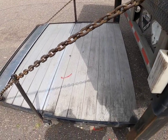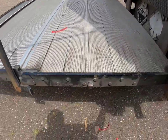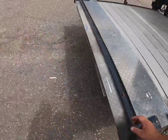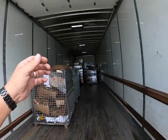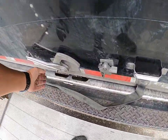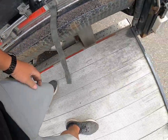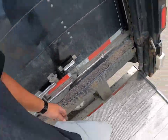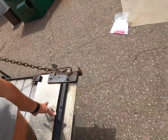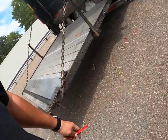Then we gotta go back up to close the platform. I gotta close the damn door. I know there's some of y'all that are like, are you gonna close the door? What are you gonna do? Seal. Should have grabbed that before.